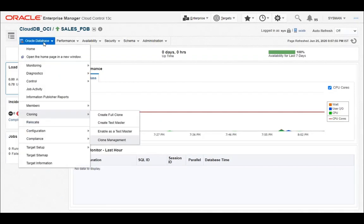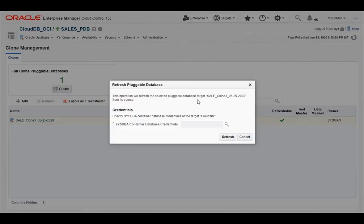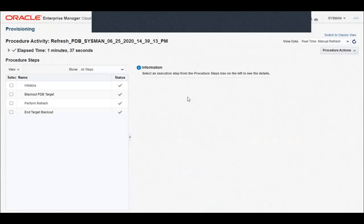Navigate to the Oracle database menu and then click on clone management. Here we can see the clone being listed as a refreshable clone. Let's select the PDB and click on refresh. Select the sysdba credentials for the target database and click on refresh. Here we can monitor the progress of the refresh activity as well. Now the refresh activity is successfully complete. This concludes the demo on how to create a refreshable clone PDB between two OCI VMDB systems.